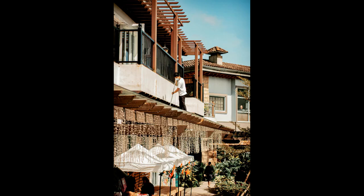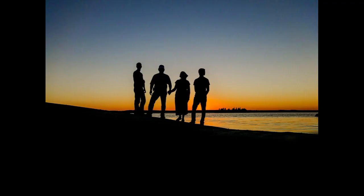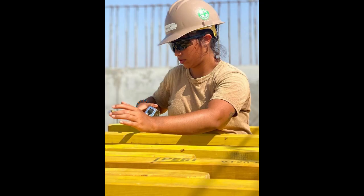10. Adaptability and innovation. Stay adaptable and open to innovation. The DIY market is dynamic, and trends may change. Be willing to update your offerings, explore new ideas, and adapt your business model to stay relevant in the market.